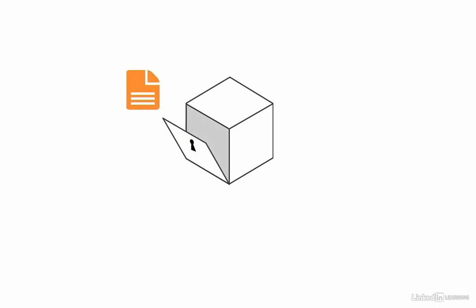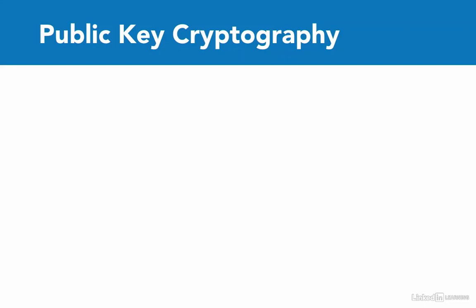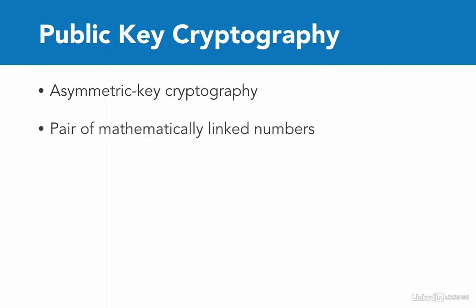That's symmetric key cryptography. Now, public key cryptography works a little differently. It's also named asymmetric key cryptography, which gives you a tip about what's different. We don't have symmetric keys, we have asymmetric keys. That is, they're not the same anymore. Instead, we have a pair of mathematically linked numbers. These are numbers that are derived from multiplying prime numbers together. You don't need to worry about the mechanics of how that happens. Just know that at the end, you end up with two numbers that are linked together, and we refer to them as the public key and the private key.